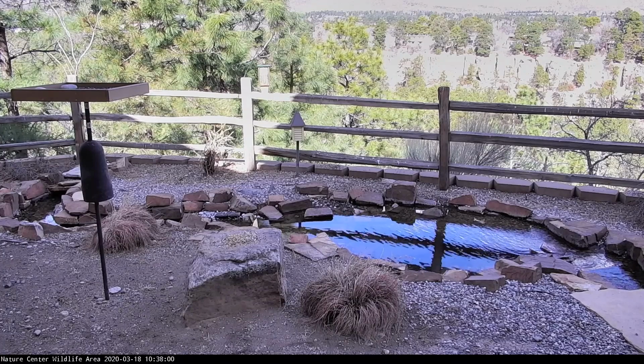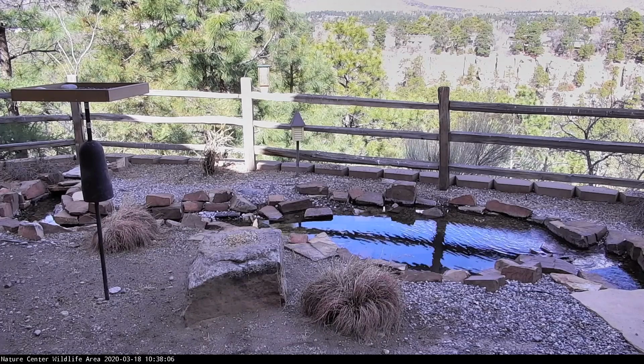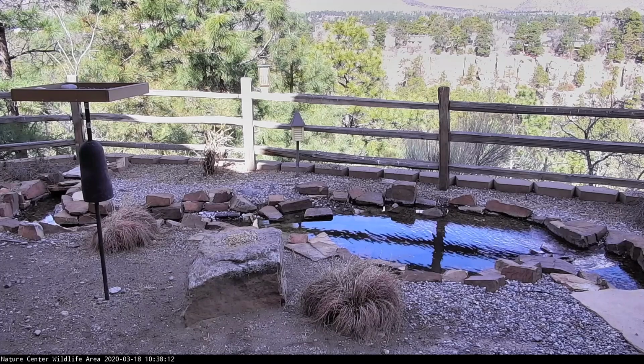Water is the crucial element in all of these. Where you live in a dry climate, any place where birds know that they can reliably find water is going to get a good number of birds of different varieties coming in to visit.